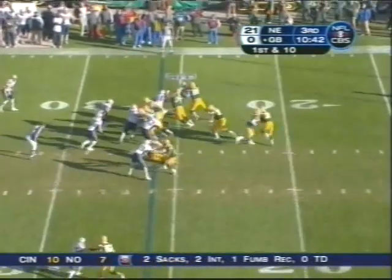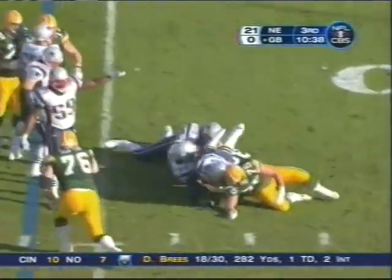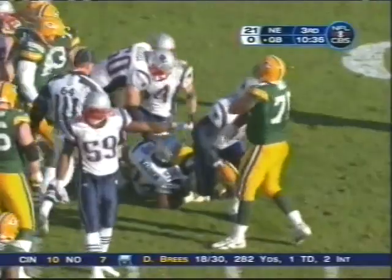First down now from the 26, and the give is to Amon Green. And Green going nowhere against the right side of that line. Ty Warren standing him up and making the stop.